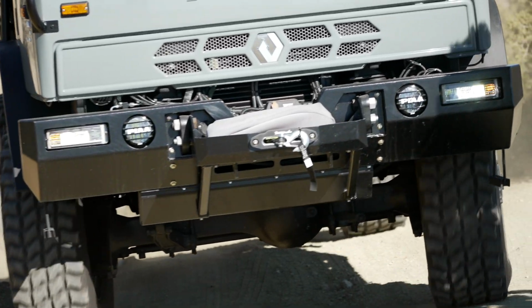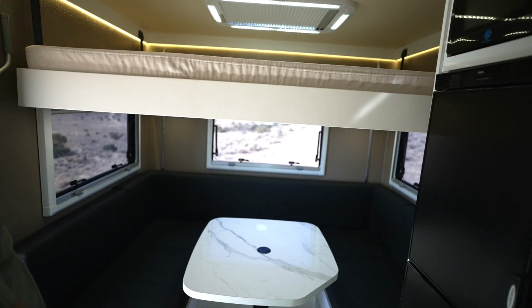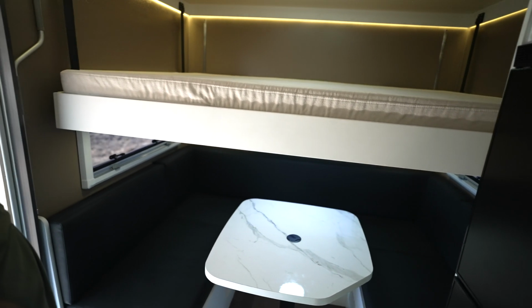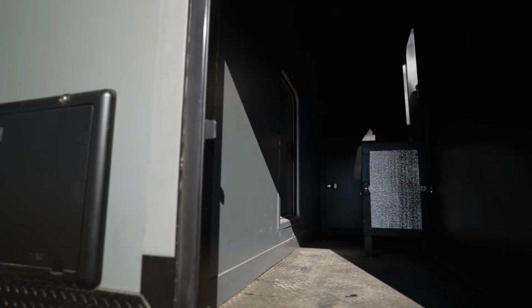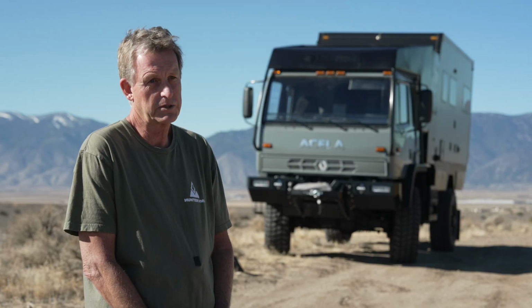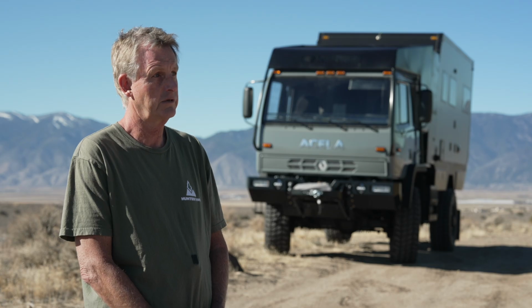This one is configured really for 2 to 3 people, has electric lift bed. It will sleep 2 on the lift bed, and maybe 2 on the dinette beneath if you had kids. This one has the availability of a pass-through. We built the box with a pass-through, but we haven't connected the pass-through to the cab as yet, depending on the buyer's preference. About 50% of our customers want a pass-through and 50% don't, and those are usually people who've had them.